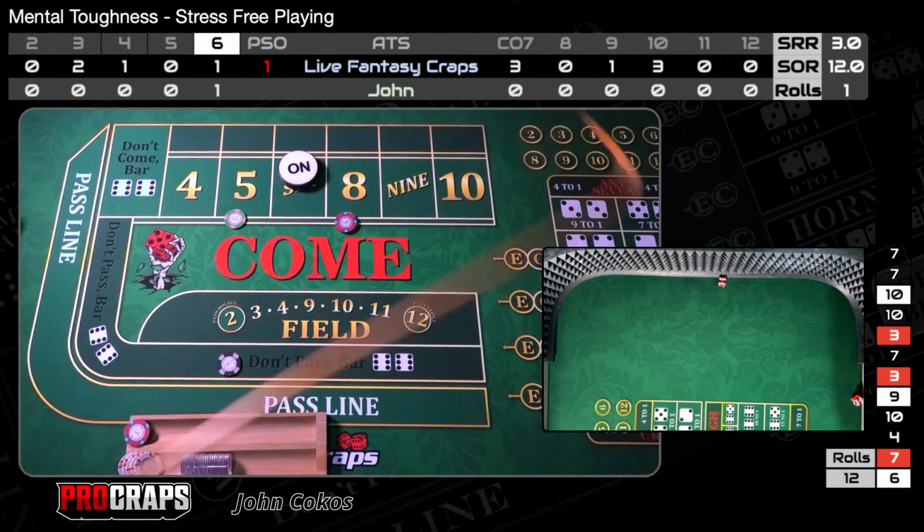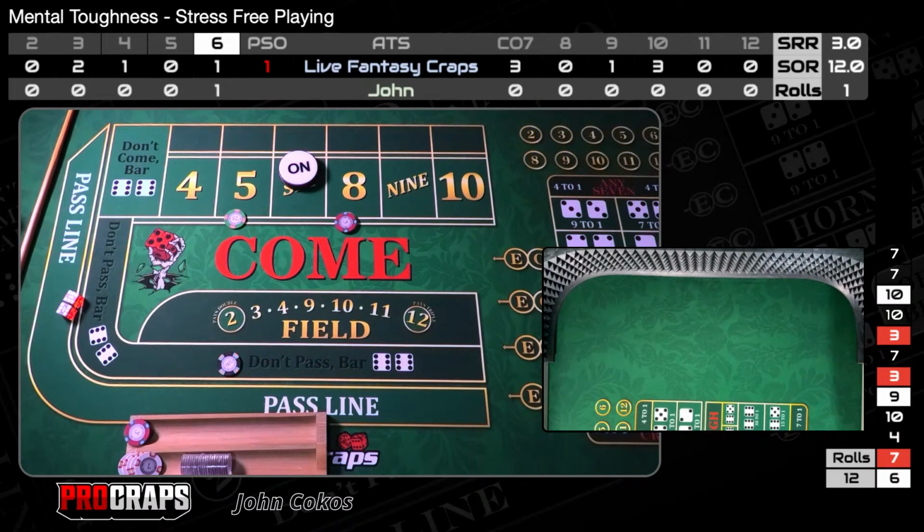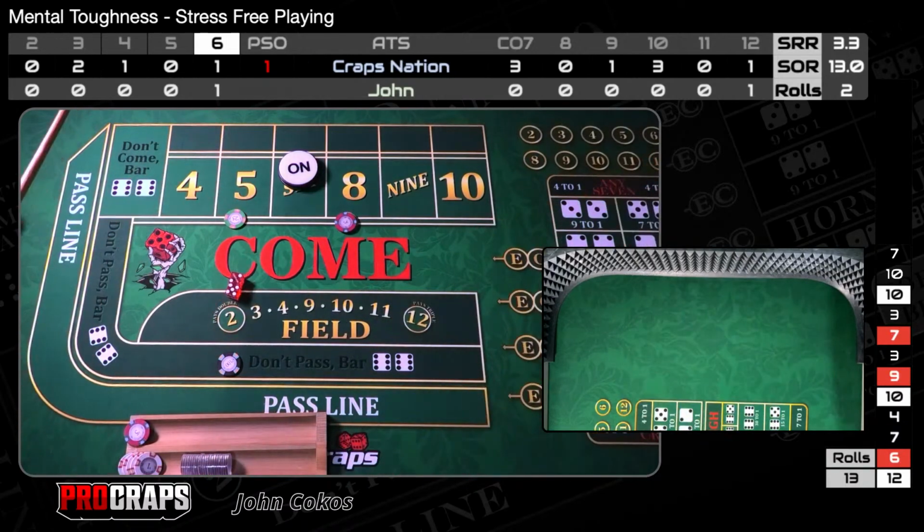That's a 12, midnight, boxcars. It does nothing for us. Let's mark that up. Okay, here we go, coming out. Not a bad looking roll, actually. Of course, it was a 7. As I say that out of my mouth, it comes up.